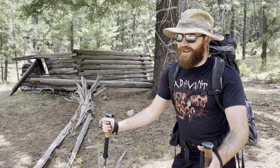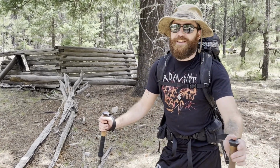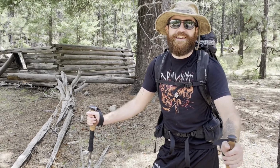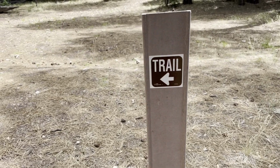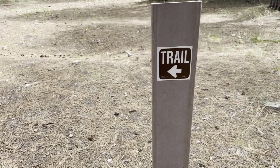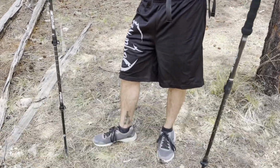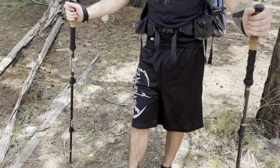Another one that popped in my head while we were cruising through the trail was whether or not the trail would be marked, and getting totally lost had I not had a guide. So far the trail is decently marked, been able to follow it relatively easily. And then the other was my shoes, whether or not my shoes would be able to make it. We're barely into the hike, and so far I feel all right, so we'll see how I feel at the end of it.